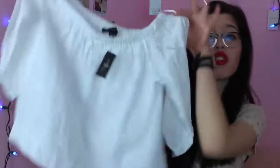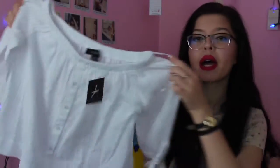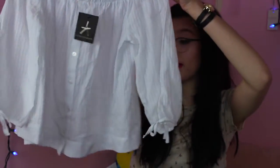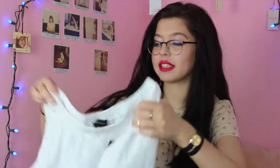Okay, so for my first thing I got from Primark, is this really cute peasant type shirt, but I actually have not tried it on yet, so I don't know if it fits me. It looks like it goes off the shoulders, like a crop top, and I think it's really adorable. I love the sleeves, just the tie. I just love the whole peasant blouse top design. I love the buttons, I just love everything about it.